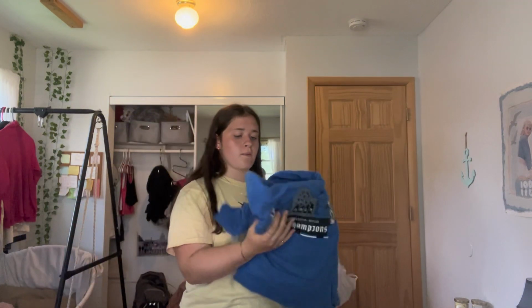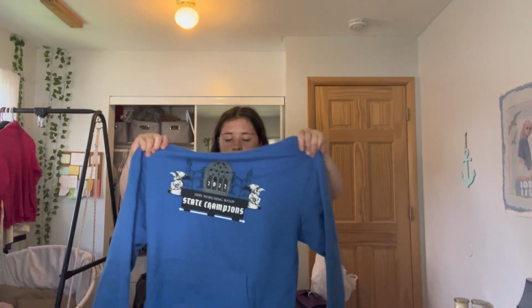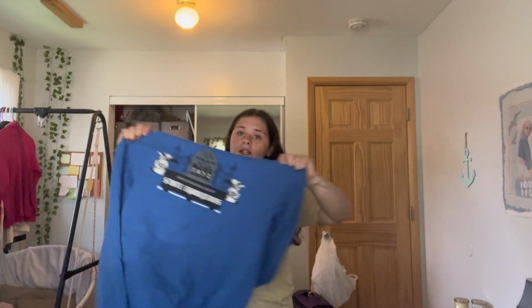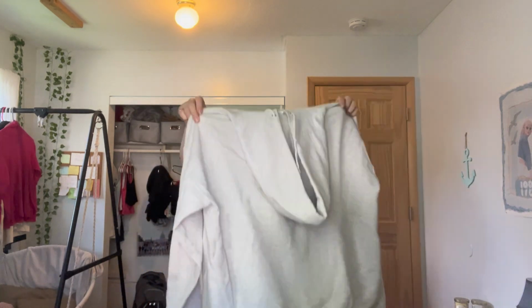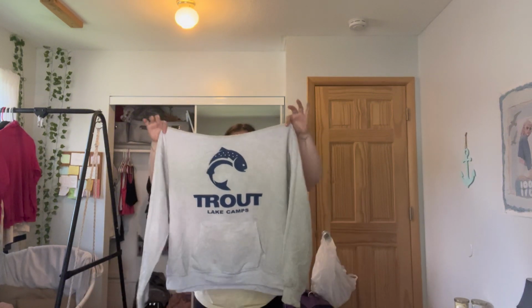This is a marching band one. This is from my first year, because I'm on my third year, and we won state champions for Class A. It has all the years we've won, plus last year, and I'm hoping this year again. Okay. It's another Trout Lake one. I was obsessed with gray. It's really big, but I'm gonna keep it.